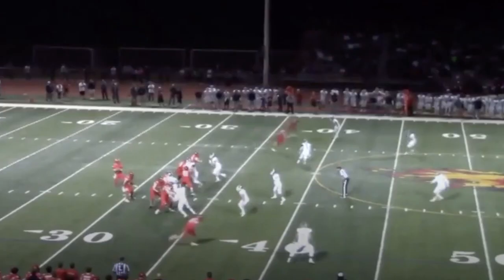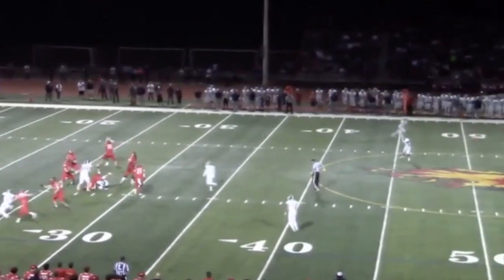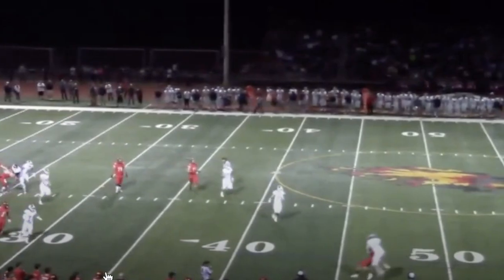Good demonstration of Miller's athleticism to make a play when the play breaks down. We see pressure gets to him. He breaks outside the pocket, eyes downfield, breaks a few tackles to get outside the pocket, and throws a good ball downfield. We're going to watch the clip. Breaks a tackle, boom, eyes downfield, throws a good ball, the guy coming back, good job.